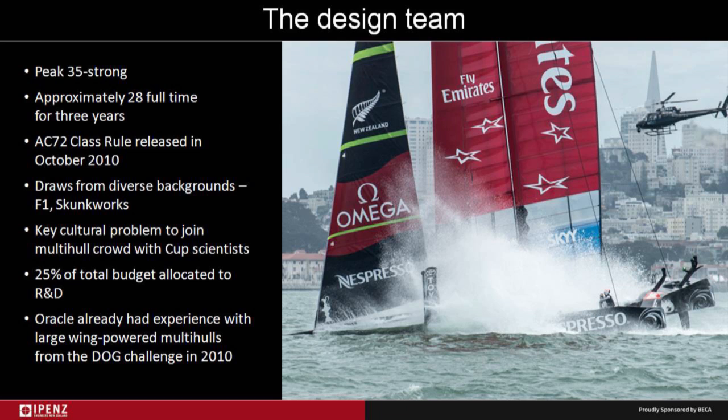So moving into this new class of boat, it was a fresh, clean piece of paper. Everything was going to have to get designed from scratch. There were no drawings to pull out from previous designs or boats. So the design team was very big. As a consequence, we had 28 full-time people in the design team, so engineers, naval architects, scientists, and they were there for 3 years pretty much. During the peak, we were about 35 strong during the production of the 2 boats.